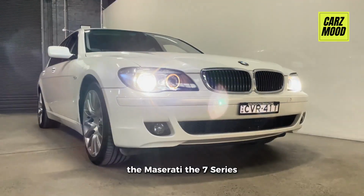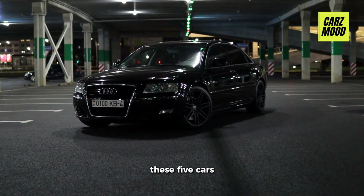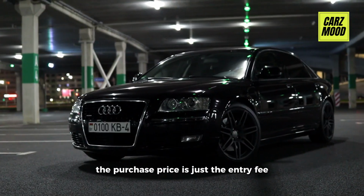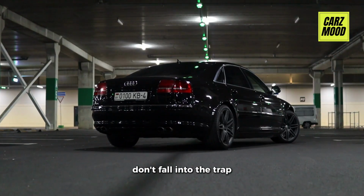The Maserati, the 7 Series, the Range Rover, the S-Class, and the A8. These 5 cars are proof of the oldest rule in the car business. There is nothing more expensive than a cheap luxury car. The purchase price is just the entry fee. The real cost is keeping it on the road. Don't fall into the trap.